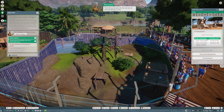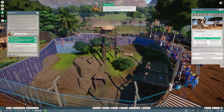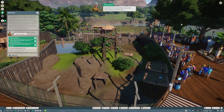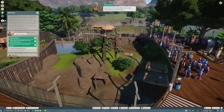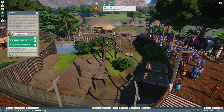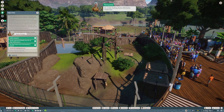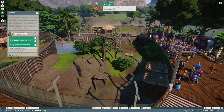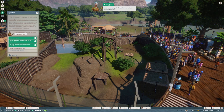There we go. As you can see, we can set the food quality in here. Just click on the drop-down menu and select Grade 2 Food Quality. Grade 2 Food Quality. My mouth's already watering. So, a new climbing frame and better food. Oh, you've really spoilt those lemurs rotten.